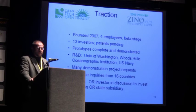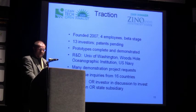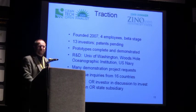We have partnerships with the University of Washington Mechanical Engineering Department. I have 25 students over there in the last 2 years who worked on our machine with us. They love it. Woods Hole Oceanographic Institution and the U.S. Navy are also R&D partners. We've had inquiries from 16 countries. I get them about twice a week. I got a guy in Bolivia who wants 47 units right away because they have no grid. They get power from bringing diesel in by Jeep or donkey. We also have new investors, and I'm happy to say that this Willamette conference is paying off for us. There's somebody here in the audience who I met at lunch who's excited to talk to us, so thank you.